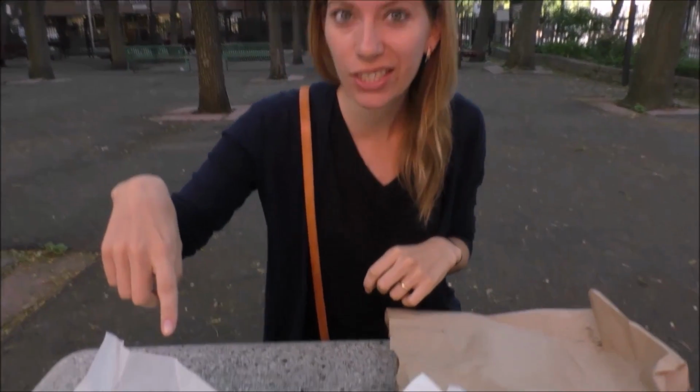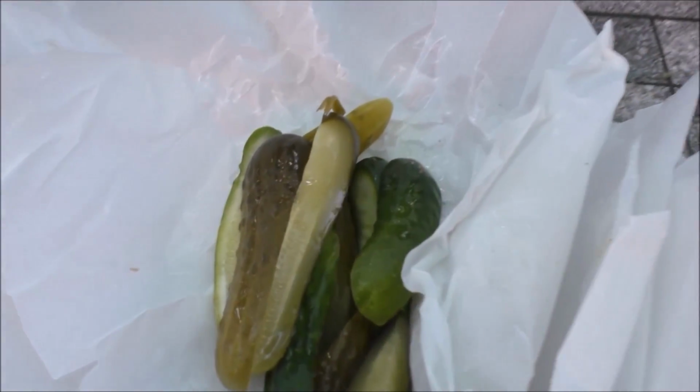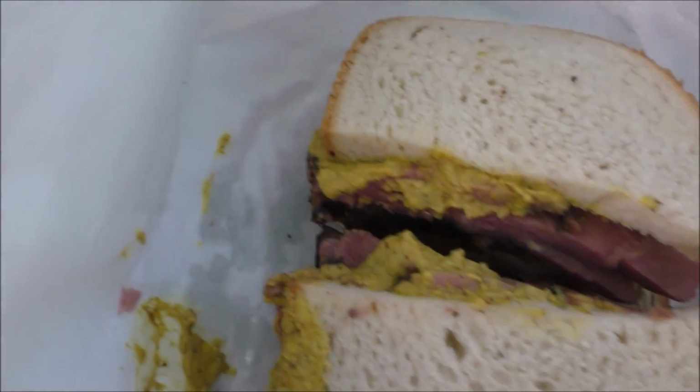So here is the food we ordered. We ended up getting one corned beef sandwich, one pastrami sandwich, and they both came with a whole bunch of pickles. Check it out, look at those. Ooh, wow. This looks fantastic.